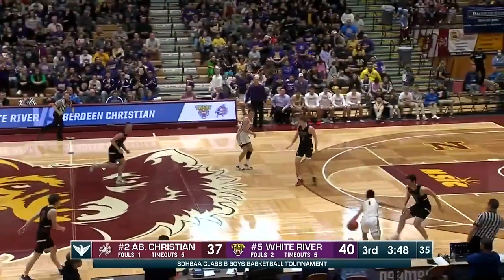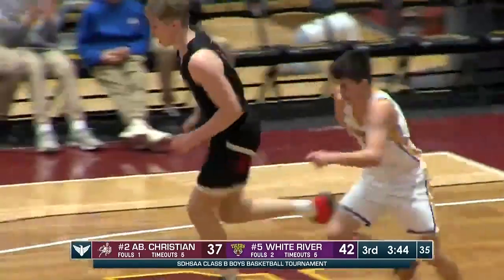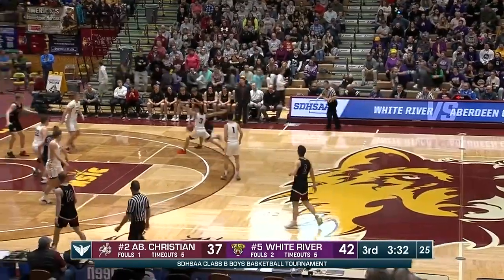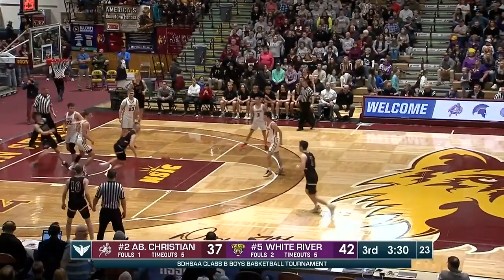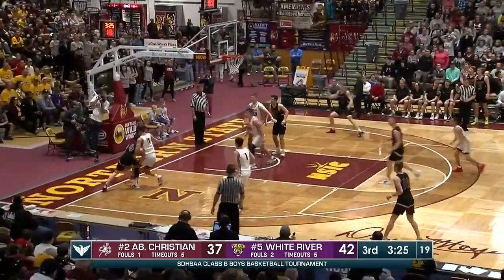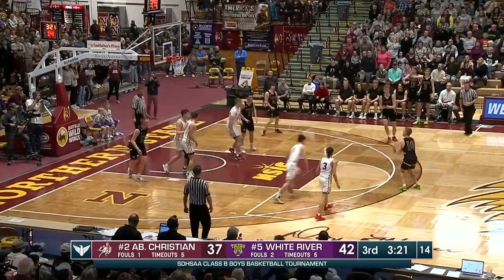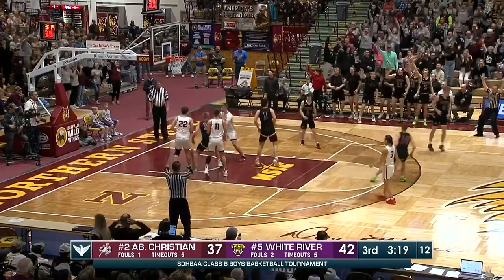And now Marshall with the steal. A pass from Isaacson right into the hands of Marshall. Dylan Marshall, reverse layup, good. He's going, yeah. Nick with the layup. Nice reverse. Isaacson to Brennan. Brennan, baseline drive. Clark has it. 3:22 to go. Weaker, 3, good.